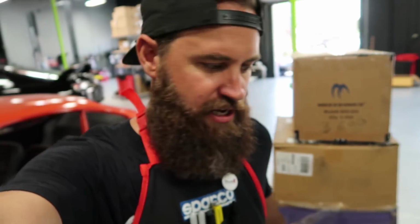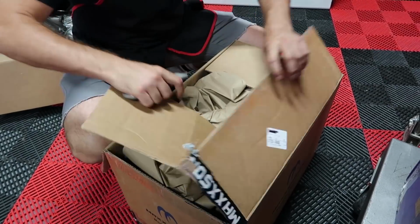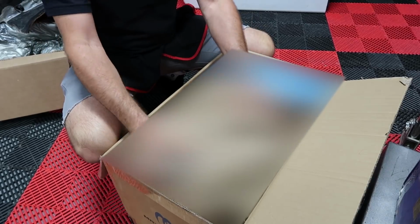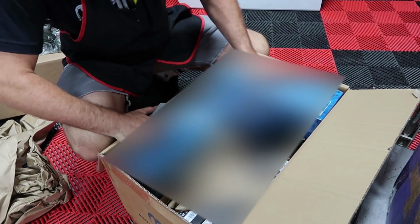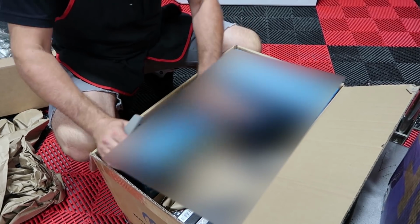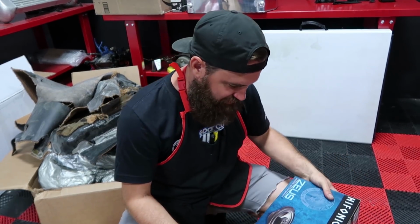Alright, so some pretty integral parts for the RX-7 just showed up. Got a couple of really big boxes to unpackage here, so I'm going to drag them over and open them up. An awesome care package from the team over at Maxonics, which, if you're into audio, it's the group that makes Hyphonics car audio equipment. And so we've got some stuff in here that's top secret, so all the stuff in the blue boxes will probably be blurred out when you watch this. The rest of the items are stuff that's already on the market.